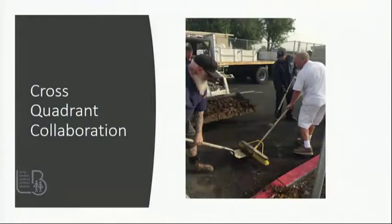Cross quadrant collaboration. That was a tough one for me to practice. This is the cornerstone of the quadrant system. Because we're doing more with less personnel and less equipment, collaboration is mandatory. Often resources such as backhoes, skid loaders, and lifts aren't present in all the quadrants, so we have to collaborate to share those resources. Not all quadrants have a Class A driver that's able to move our heavy equipment from site to site, so we have to rely on other quadrants for their Class A drivers often.